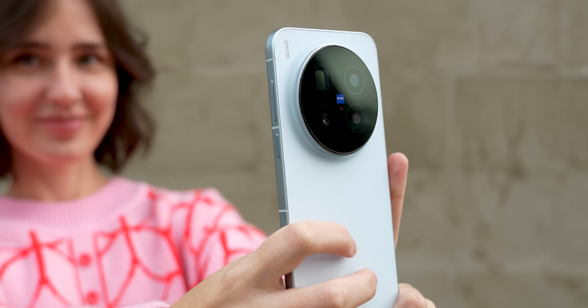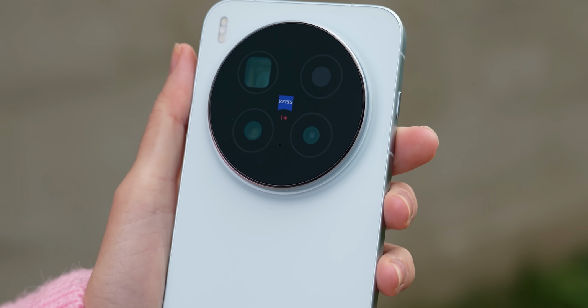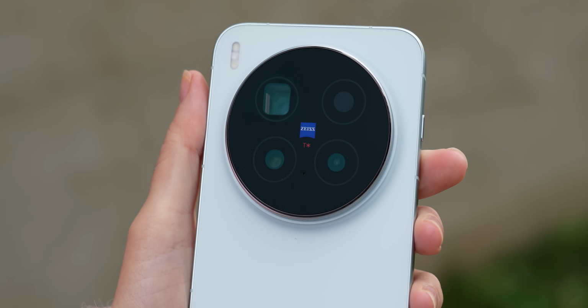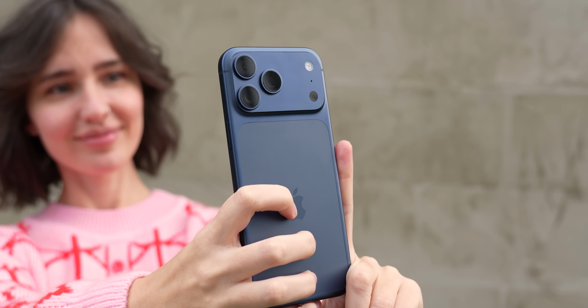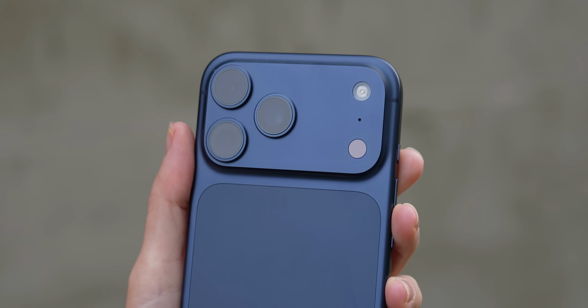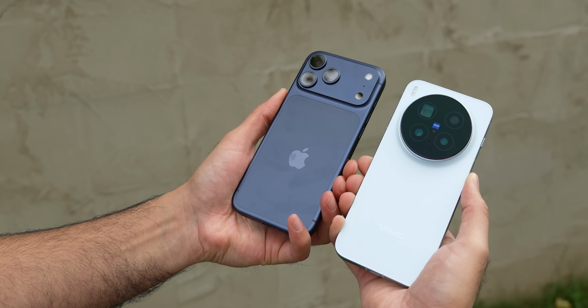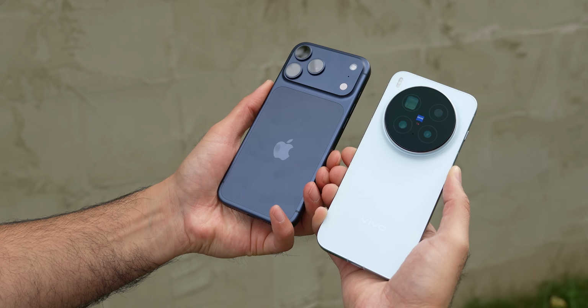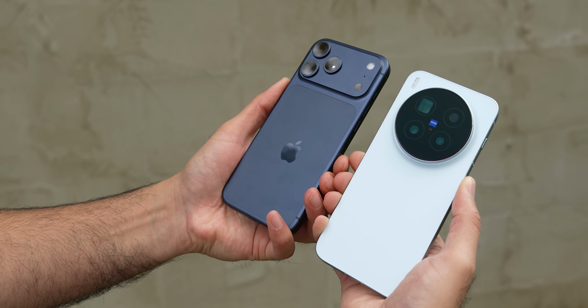The Vivo X300 Pro is not only an amazing camera phone that uses the famous Zeiss coating on its large camera bump and huge telephoto sensor, but it also has a big battery on its back. So naturally, I decided to compare it to the iPhone 17 Pro Max to see if it can take better pictures and also if the battery life lasts longer. And I bought both phones with my own money. I'll start with the camera comparison because I know most of you are here to see that.